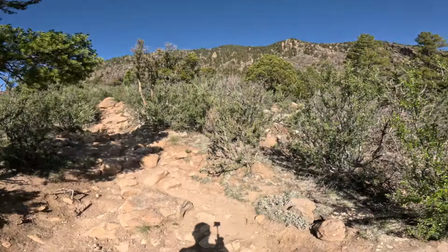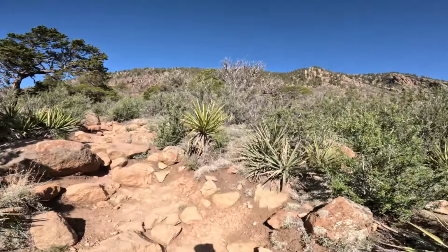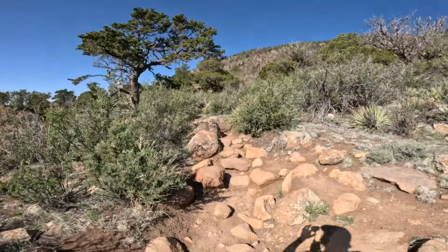So far we're about a mile in, about 600 feet climbed, and we've got about another 2,000 feet to go. So we hit the top, and it's gonna get steep. Here we go.